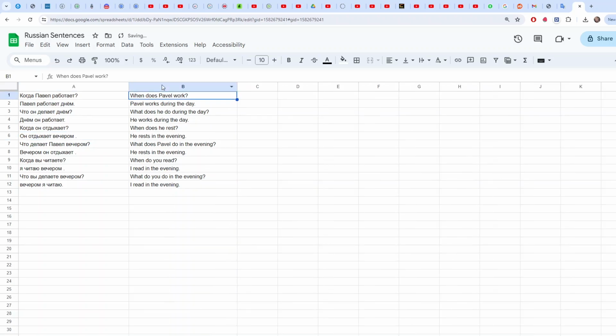So when I first practice this, what I'll do is I'll just look at this sheet, but I'll look at the English. I'll cover up the Russian. I'll look at the English, and I'll say, when does Pavel work? And then I produce the Russian. Когда работает Pavel? Okay? Or когда Pavel работает? And then I'll check, and then you immediately check whether or not you got it right or wrong. That's the whole idea, is you want immediate feedback.